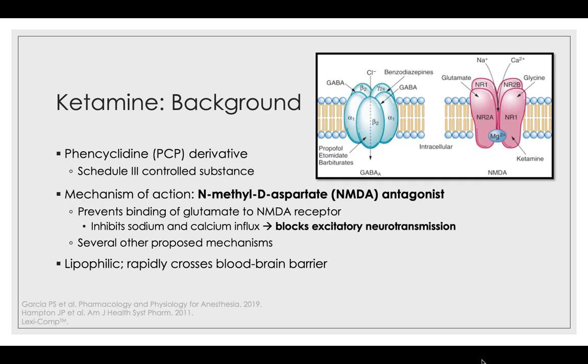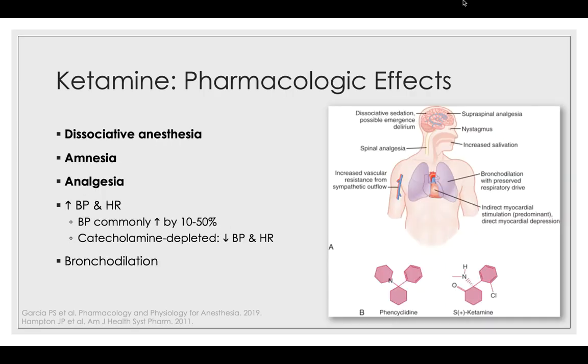Now, ketamine works mainly through binding to the NMDA receptor, and in doing so, it prevents glutamate from binding and inducing excitatory neurotransmission through both sodium and calcium influx. On top of that, though, ketamine probably has other effects, but we don't really understand these alternative mechanisms. In contrast, our traditional sedatives like benzos, including midazolam, propofol, and etomidate, those all act by activating the GABA receptor. So because ketamine works very differently than conventional sedatives, it also has very different and unique pharmacologic effects.